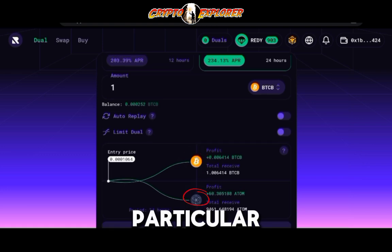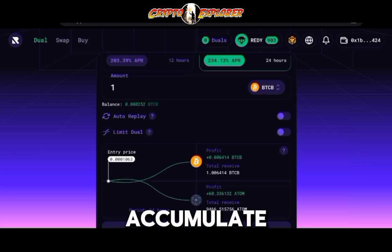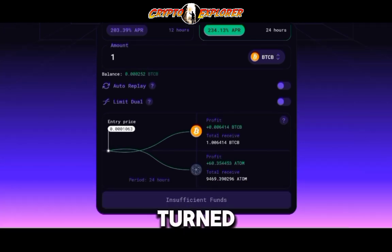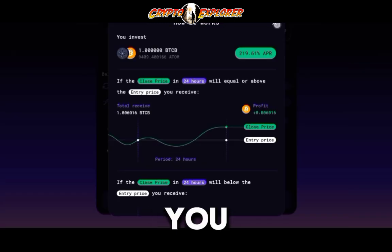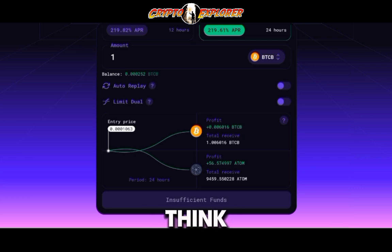In this particular pair, also the example goes to show you that if you predict the market to go up and you want to accumulate Bitcoin, then yeah, go in with Bitcoin. Because if the price goes down and if you go in with Bitcoin, now your Bitcoin suddenly is turned into 100% Atom, which might not be a bad thing. It depends on your strategy. Maybe you think Atom will outperform Bitcoin. And if that's what you think, well then use ReHold to your advantage.